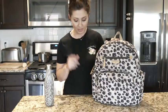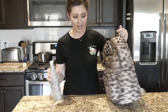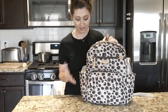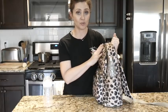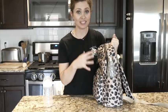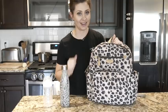Lastly, we have the TWELVElittle Companion. I do like the bottle pockets on this bag, but I'll admit that they can be a little hard to get things in and out of when the bag is fully packed. Right now this one is empty, and as you can see, things go in and out really easily. But I will say that because this bag is a little bit smaller than the TWELVElittle On The Go, it fills up a lot faster, it's easier to overpack it, and then it does get slightly harder to get your bottles in and out.